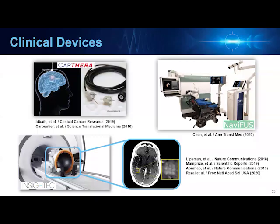I'll also note that this mechanism is well established clinically. Here I'm showing some images of different FUS devices that either come with or without image guidance. Pictured here we have Carthera's SonoCloud device, which is an implantable therapeutic ultrasound device. And then we have the Neuronavigation Guided Focused Ultrasound, or NaviFUS system. And then down here is the Insightec Exablate Neuro system, which is an MRI-guided FUS system.